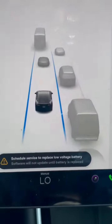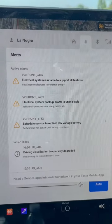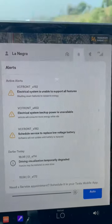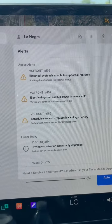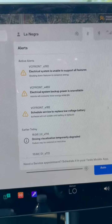Let me just tap this here. So this is what pops up. Electrical system is unable to support all features. The system backup power is unavailable, and obviously we have to call service and replace the battery. I did make a mobile service request.